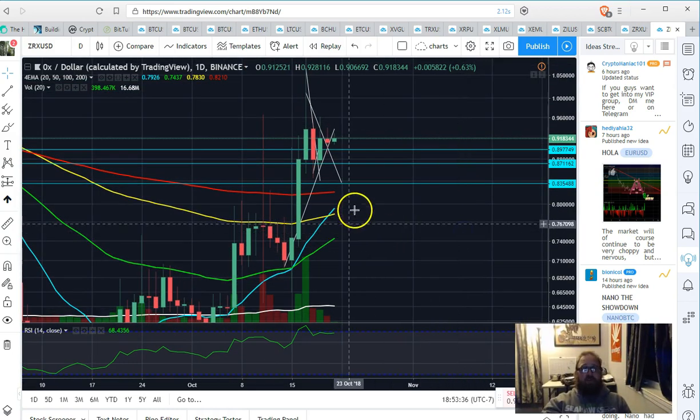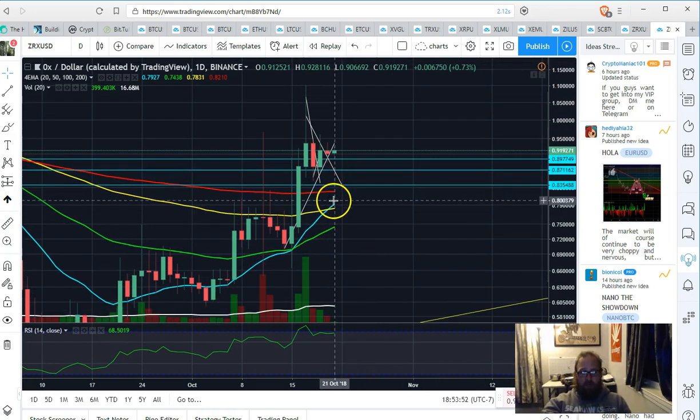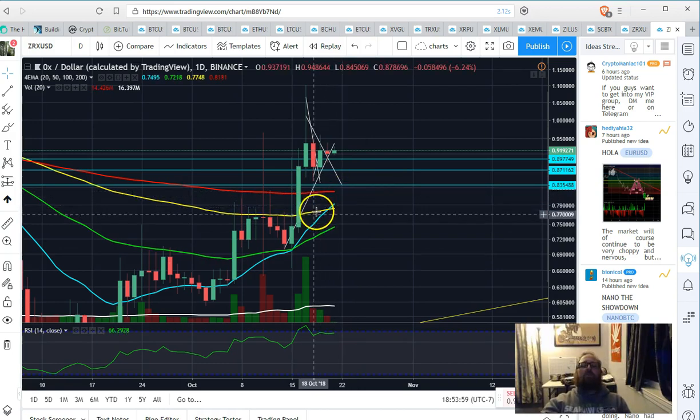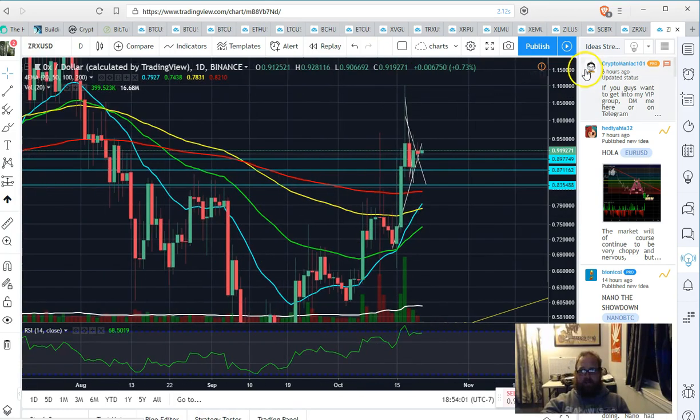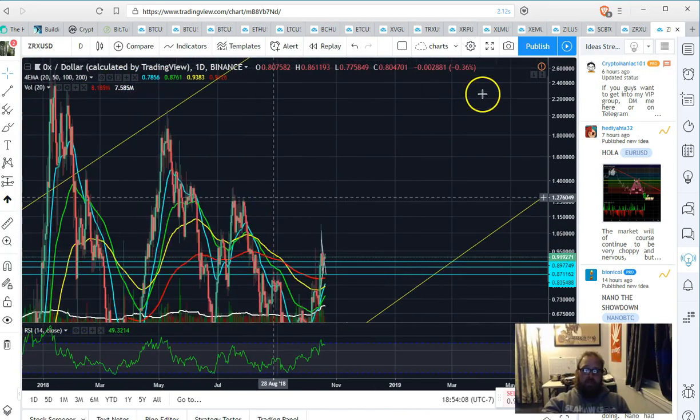You want to know why? Because all these EMAs are about to cross the 200 on the daily. On the daily, that means bigger gains. The larger the time frame, the bigger the gains on the pattern, okay? Look, this blue one, the 20 EMA, is so close to crossing the 200. As soon as that crosses, it's going to be explosion time. It's going to be big. It's going to be real big.